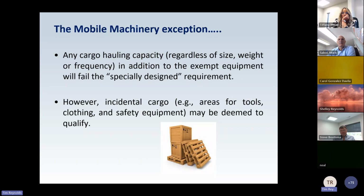So again, it has to be solely dedicated to that equipment, no cargo carrying capacity at all. However, they do give you a little bit of leniency on some small areas for tools, clothing, some safety equipment, you know, some small boxes you might hang on it. That's not going to trip it. This is going to be more along the lines of these crates or pallets of whatever that you might see. And you go around town into a Lowe's or Home Depot, you'll see these forklifts on the back of these trailers on a flatbed. That's not going to meet the mobile machinery.